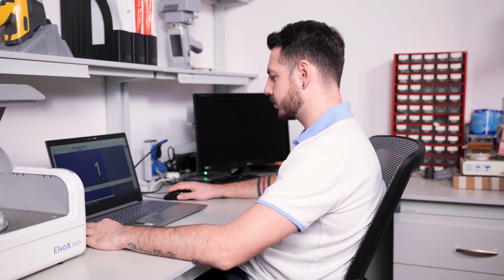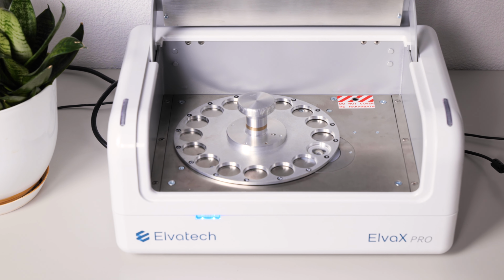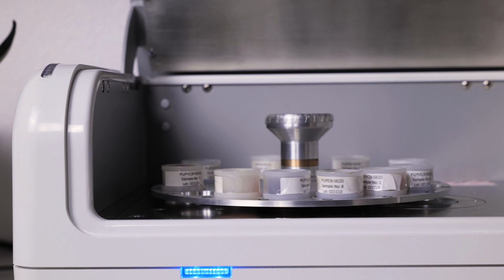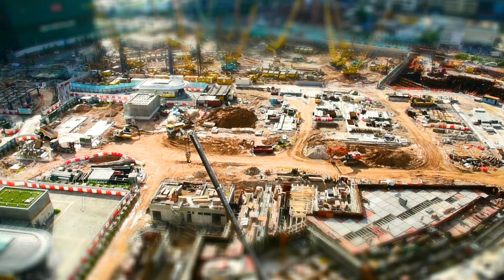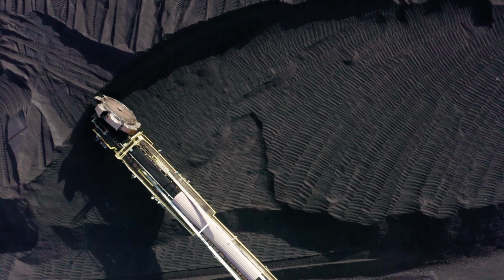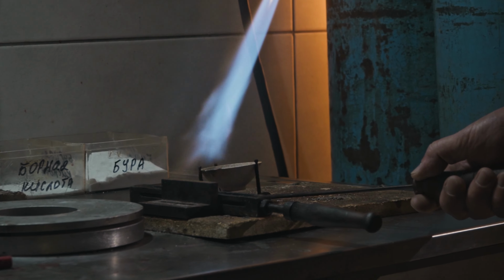ElvaX Pro is a professional multifunctional laboratory analyzer for the fast qualitative and quantitative analysis of a wide variety of materials in solid, liquid, or powder state. ElvaX Pro is used in different industries for accurate material analysis, from metallurgy, mining, cement, precious metals analysis, to oxides and petrochemical analysis, and many more.